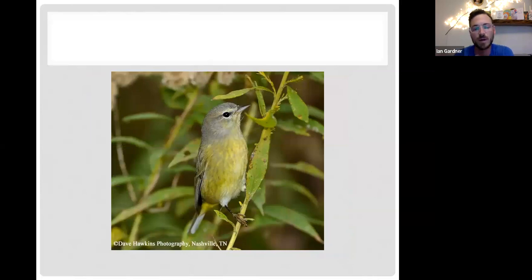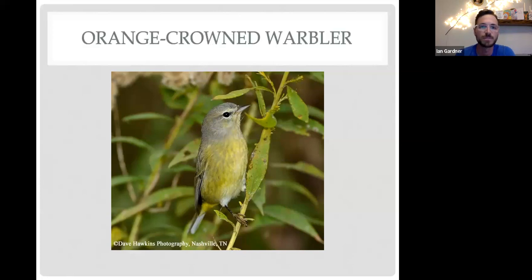So no wing bars. We got three colors going on here. We got gray, green, and yellow. A little bit of white, but mostly those three colors. So we're already moving into the Oreos. We got the three colors, no wing bars, no real defining characteristics, but those gray, green, and yellow. One big way to tell us apart from the others, yellow undertail coverts. So this one's an Orange-crowned Warbler.